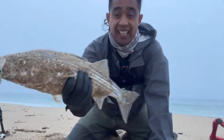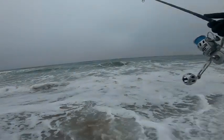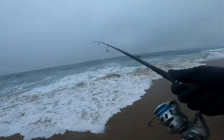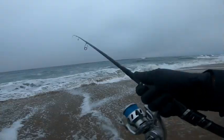All right, let's get on them, guys. This one's about 22 there. Cool. Actually, hit the front hook that time. Pop, pop, pop, pop, pop, pop. Had to check my camera real quick. Pop, pop, pop, pop, pop, pop, pop.